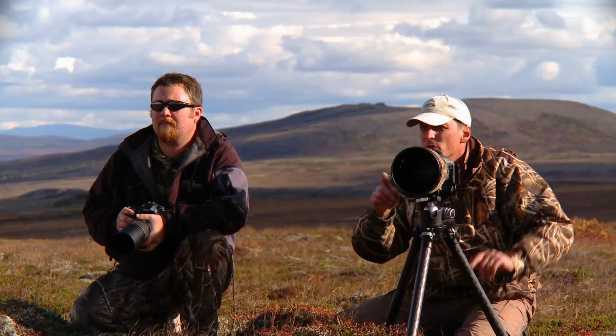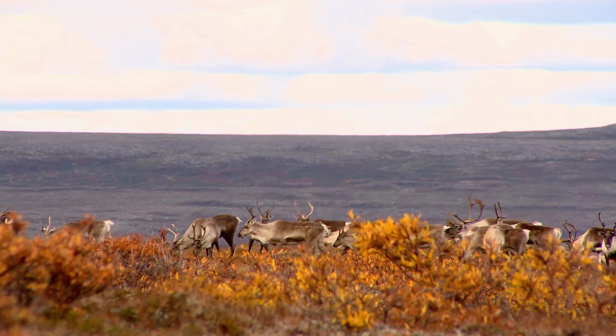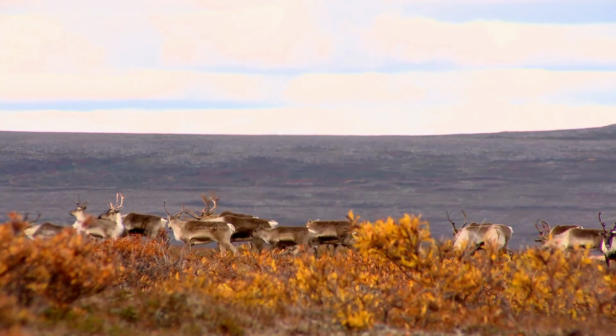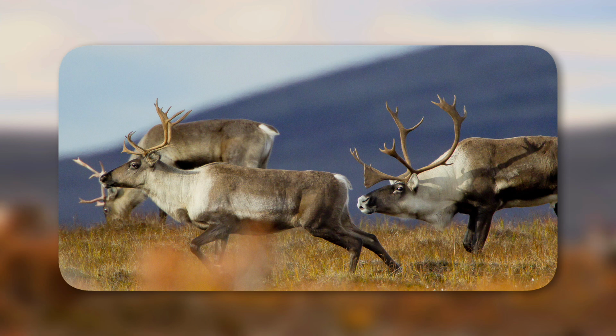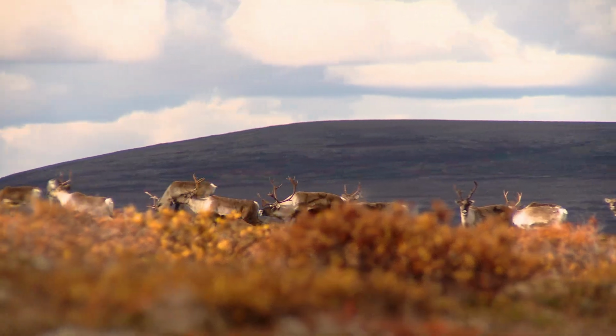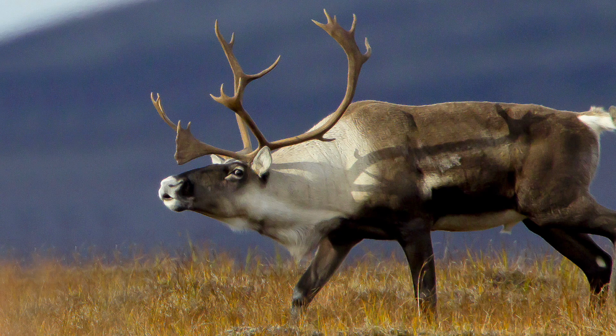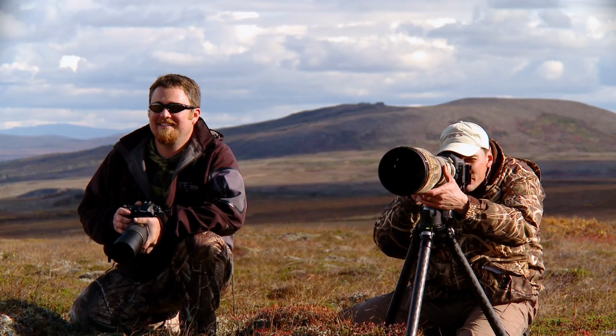There's a lot of bulls out here on the outer edges that I guess is what they call satellite bulls. Yeah. Trying to get some of that good behavior. Yeah, it's fun to watch, especially that one over on the left. Every time he comes in too close, he gets chased right back out again. Yeah. This is really cool.